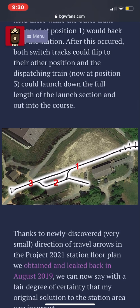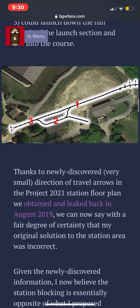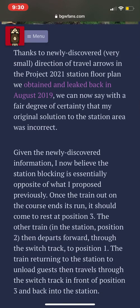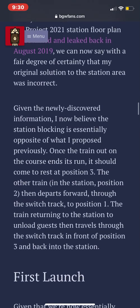So number 1 is its launch pad. Number 2 is the station. Number 3 is another switch track. And thanks to the newly discovered very small direction of travel arrows in the Project 2021 station floor plan we obtained and leaked back in August 2019, we can now say with a fair degree of certainty that my original solution to the station area was incorrect. Given the newly discovered information, I now believe the station blocking is essentially opposite of what I proposed previously.